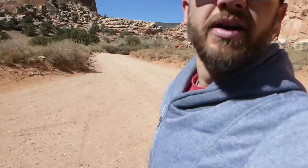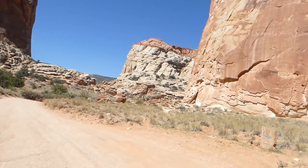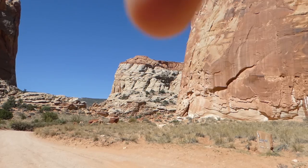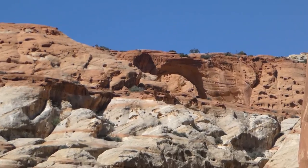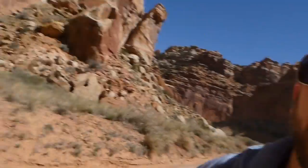So let's go do that. Okay, we are in the middle of Capitol Reef National Park. I mean, look at this place. Look at this. Isn't this awesome? So there's an arch. Can you see it? It's right there. Let's zoom in. See that arch? Years ago, we hiked up when he was little, and I had him on my shoulders pretty much the entire time.